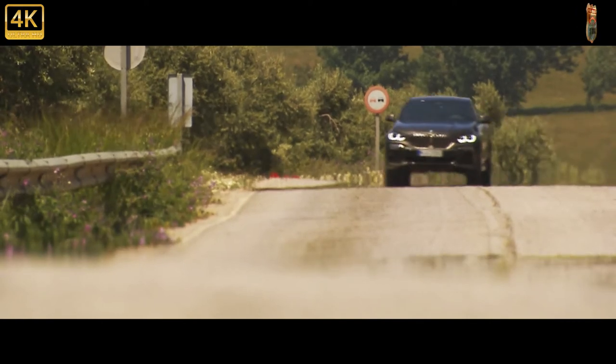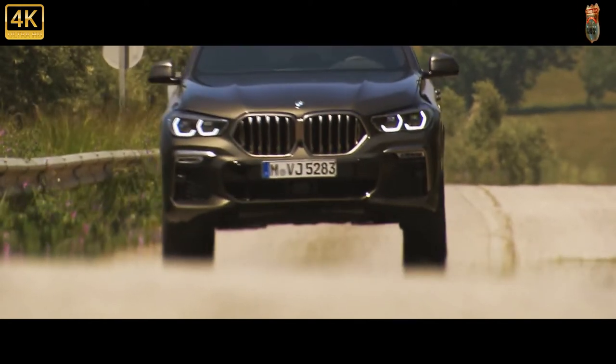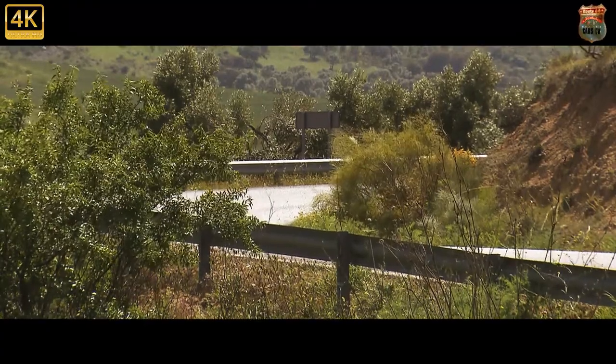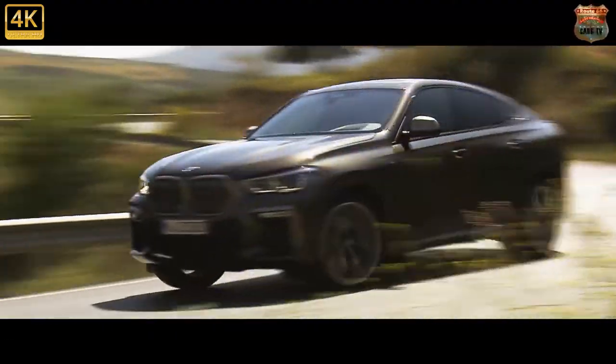For the first time in an X6, you can spec an off-road pack on the air spring cars. It adds underbody protection and off-road modes, plus a mechanical differential lock. So the critters of the wilderness can also appreciate your raffish style. Logical appraisal parted company with big crossover coupes a long time ago.